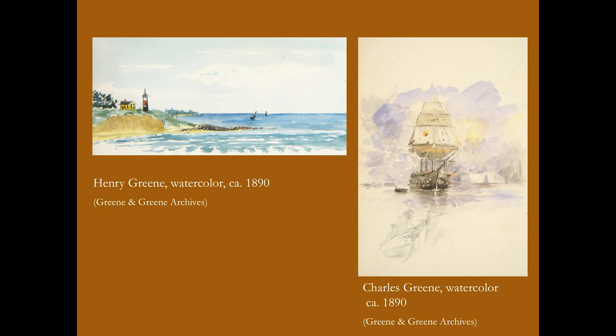Henry Greene also dabbled in watercolors. And I love to show this to give an idea of how different the two brothers were. This is Henry on the left and the older Charles on the right. These two watercolors, probably done about the same time when they were in Boston, are both very different takes on the nautical idea.